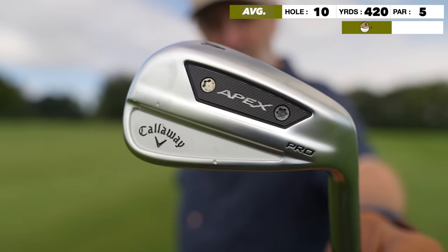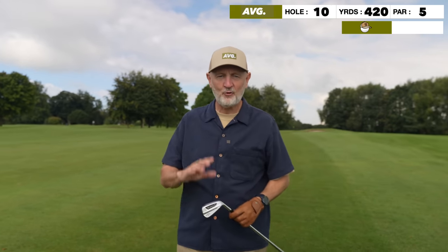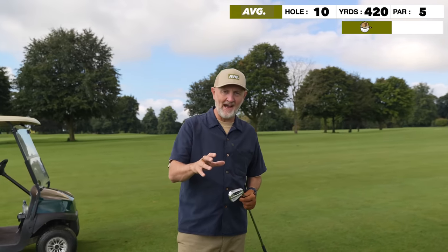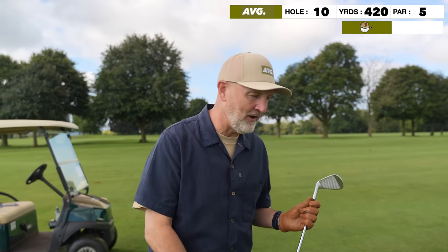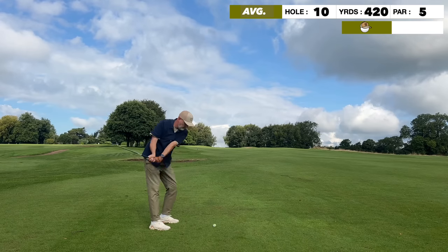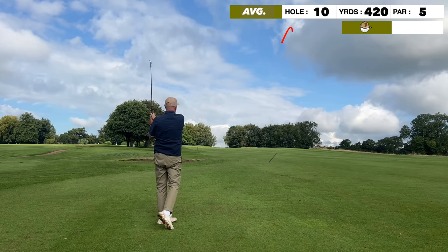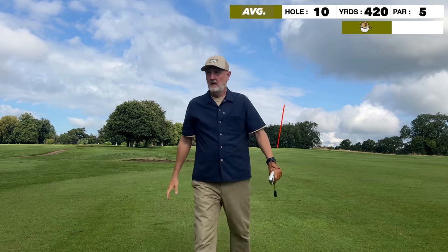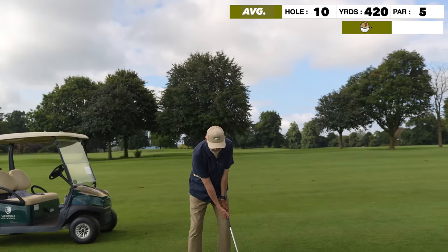And the new clubs I refer to are from the Apex 23 lineup. These are Apex Pro, and we've got four irons in the bag which we'll try and make use of in today's challenge. I tentatively knocked a 7-iron up, and what I learned was a par 5, and I thought I'd hit a nice easy layup, but I expected to be a little bit closer than this.